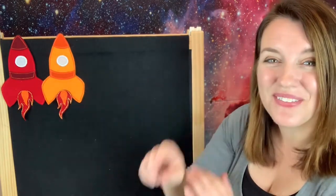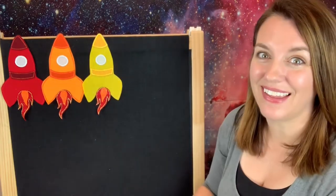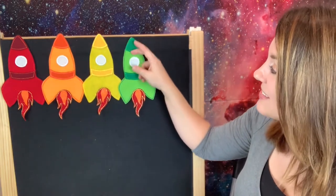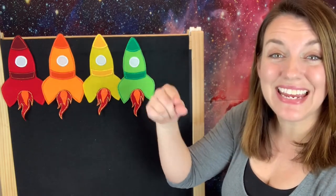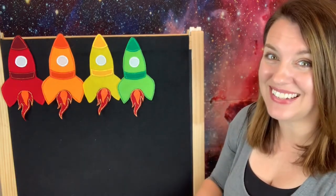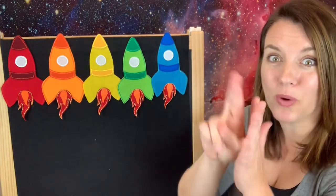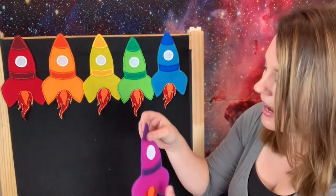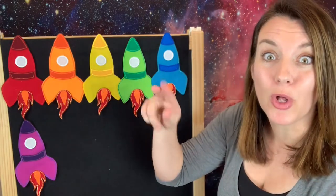Next is an orange rocket ship. Very good. Let's do another one. How about a yellow rocket ship? Oh, I like that one a lot. Let's do this one next. What color is that? That's the color green. A green rocket ship. Should we do another one? Of course. Next, we have blue. That's right. This is our blue rocket ship. Okay, next we have, what color is this? That's right. That's our purple rocket ship.